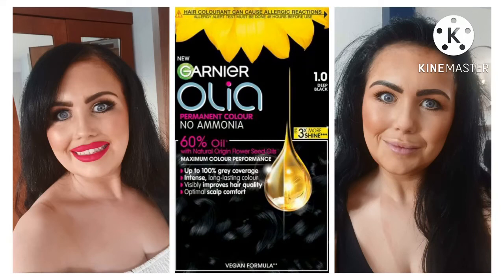and pretty. So for this hair dye, the Garnier Olia, I found it's the same really, really great quality in the colour. The colour is definitely a true pitch black. It covered my roots perfectly. It left no missing parts or anything like that. It just covered it completely. I would say this colour would be perfect for people who have grey hair because it'll just cover it.